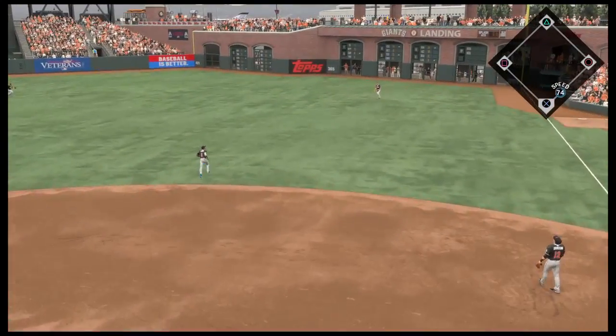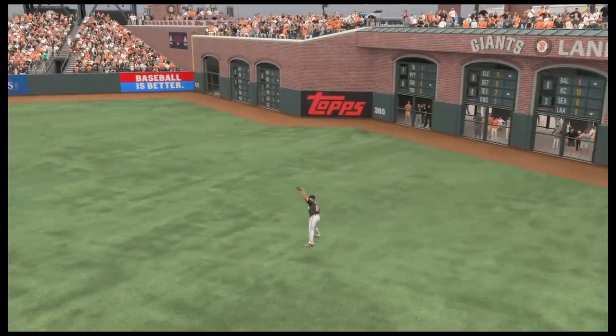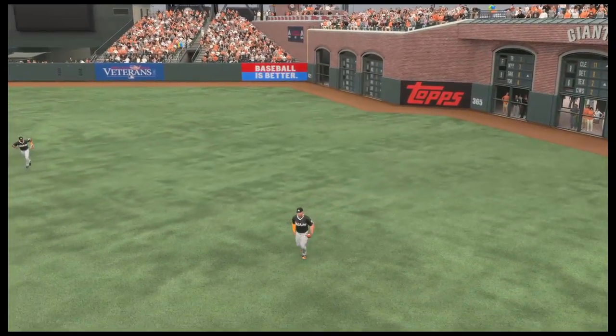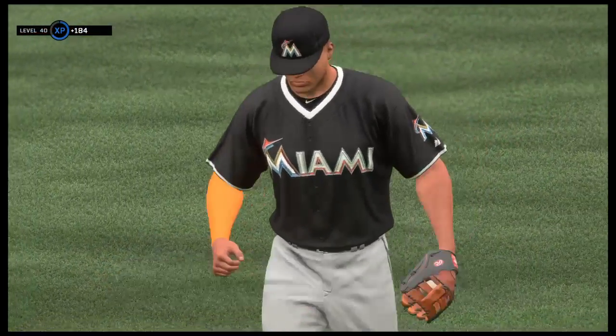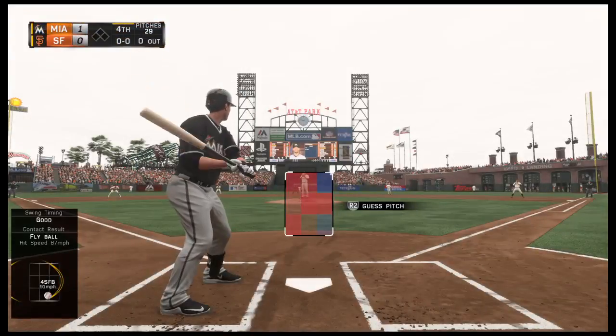Pulled high in the air out to right field. Stanton has it in his tracks. He makes the play, and that'll end the inning. Giants down in order. Chris Johnson is ready here as we begin the top of the 4th.